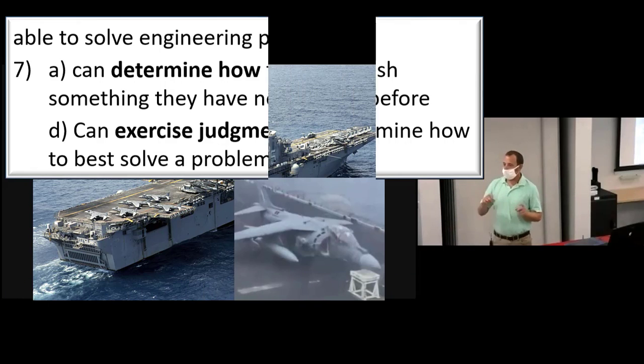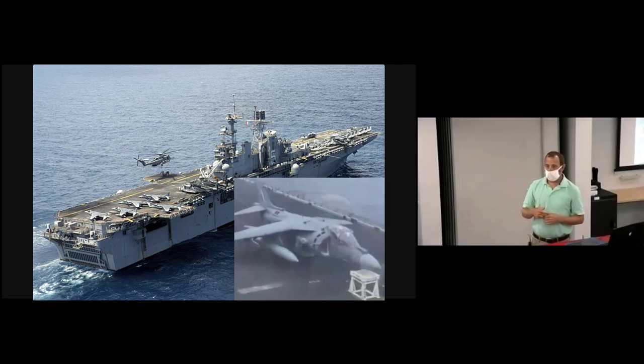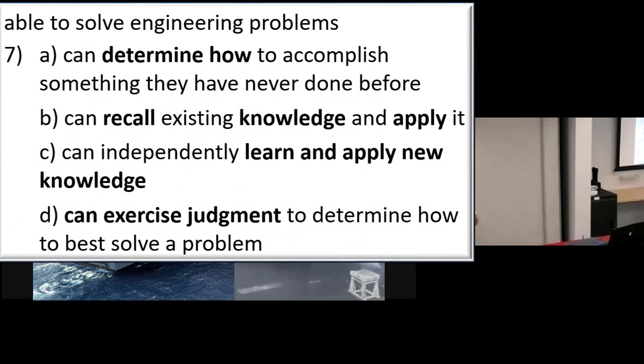So now while I was there, this thing failed, right? The nose gear failed, and there's an engineering investigation that gets kicked off. So I'm a structures engineer. I don't know anything about nose gears. I don't want to know anything about nose gears. I have no reason to know anything about nose gears.